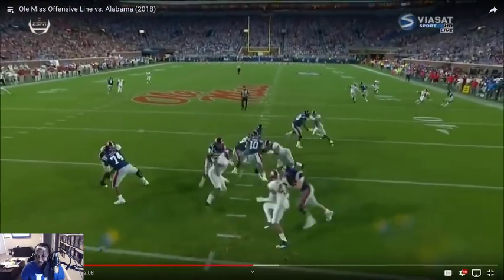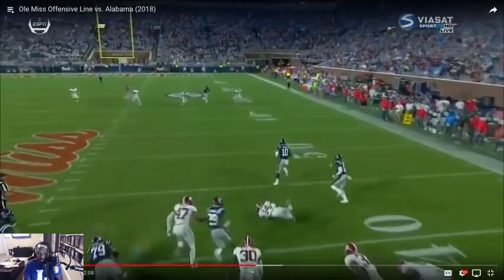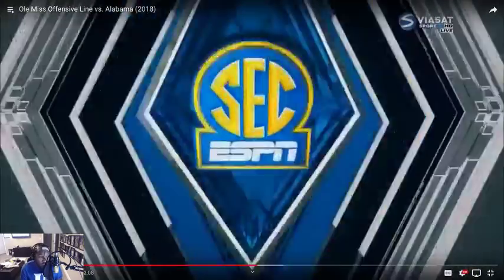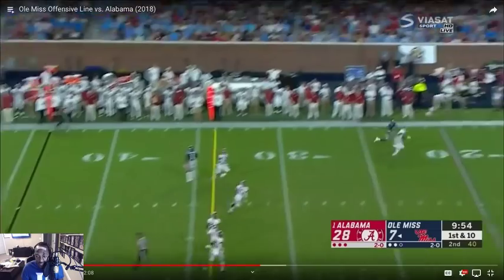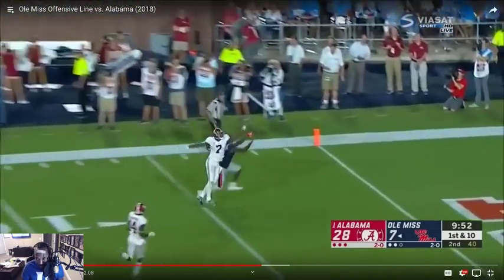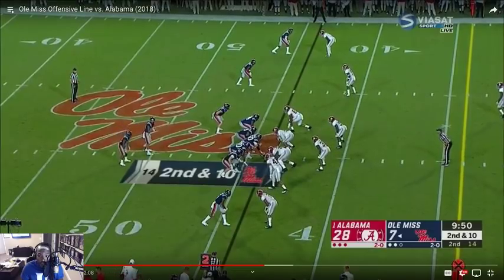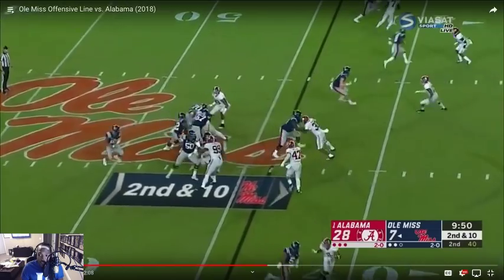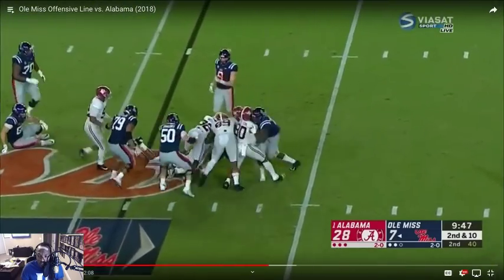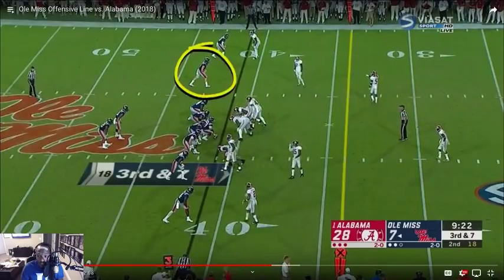See, the pressure is coming up the middle. It's not coming from the right side, which is something I wasn't looking for in this game. The last thing a quarterback wants to see is somebody coming right at him. That's why that guard play is very important. As a Panthers fan, we got two pretty solid guards. We need to get younger at tackle.